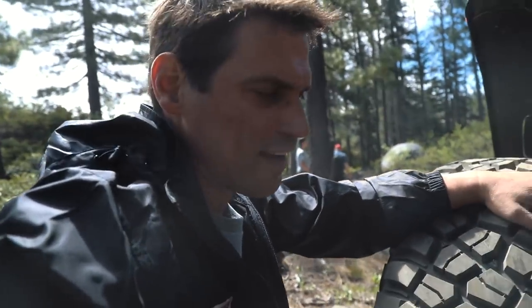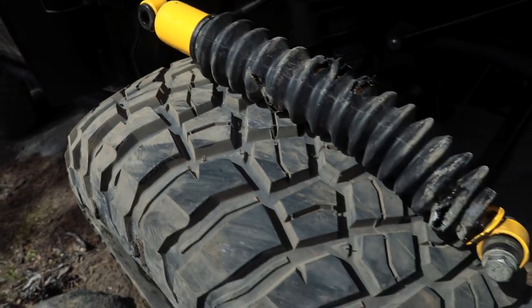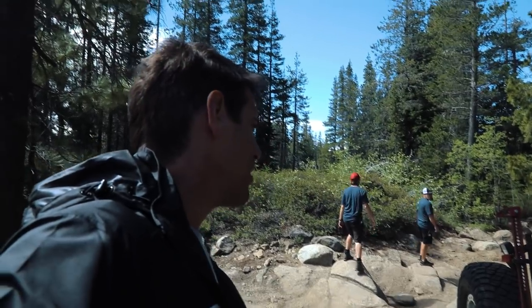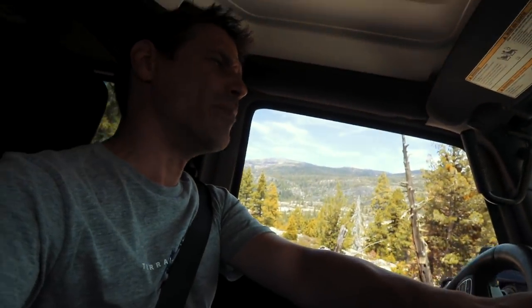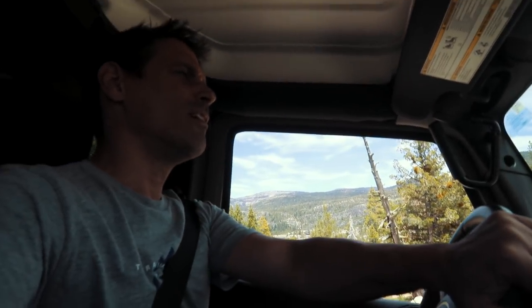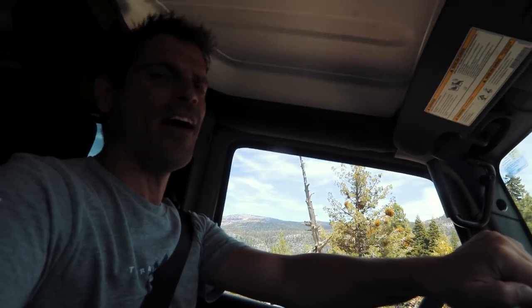We bent up a stabilizer, we gotta get this thing pulled off here. If it all happened according to plan, it wouldn't be an adventure. So here's something cool. I am driving the ARB Jeep. They trusted me with their rig on the Rubicon Trail, and I haven't scratched it yet.